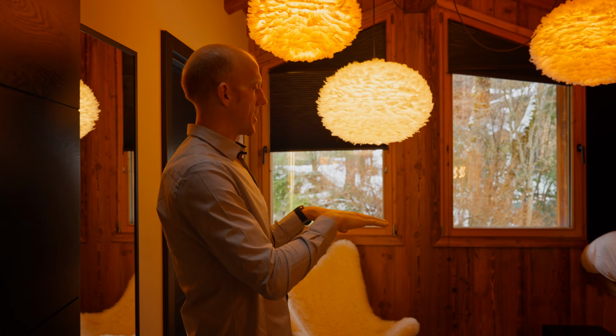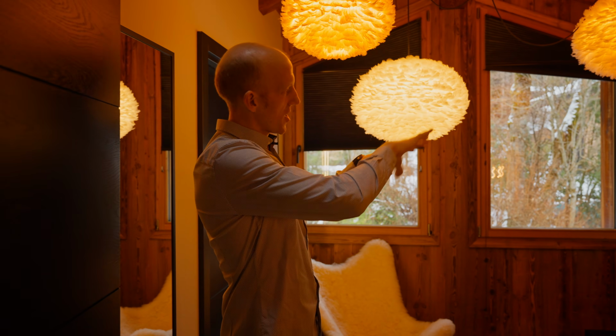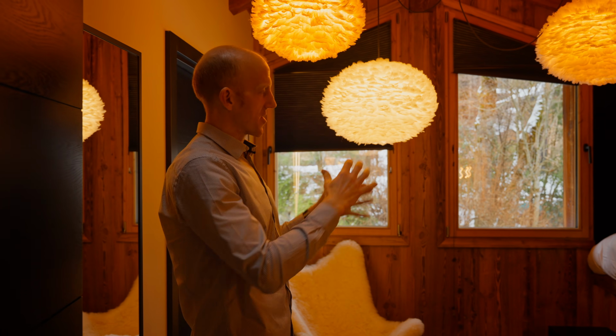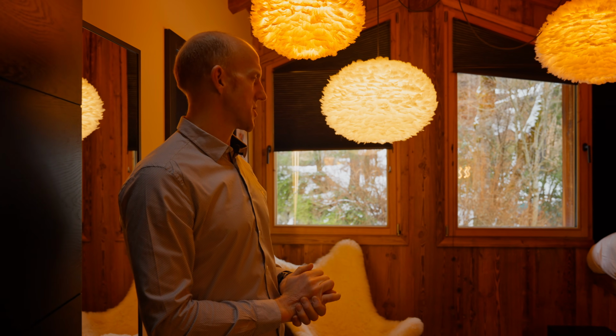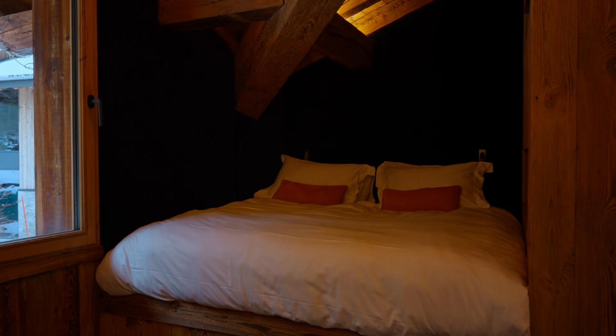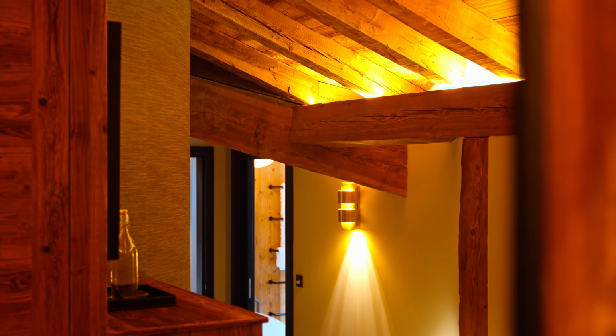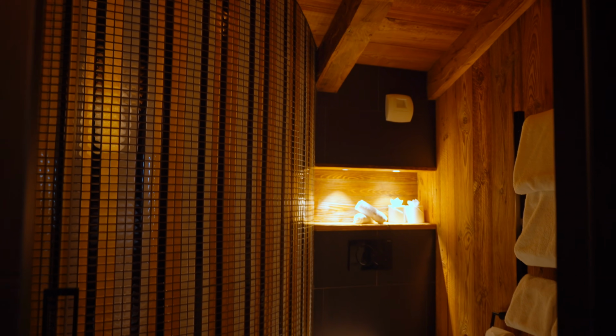So the bed is up and it's sort of hunkered into this nook with padded walls around it. So you've got almost like a grown-up bunk bed feel to it, which is quite cool. And then some other creative features, whether that's the lighting, curved wardrobes, just that creativity coming through, which we see again and again in this building.